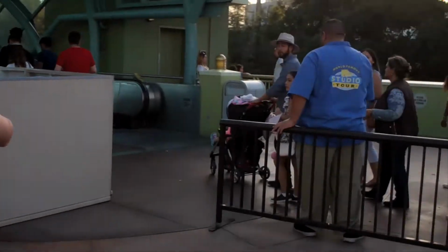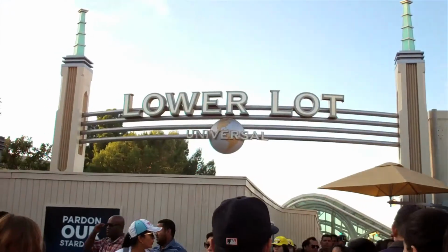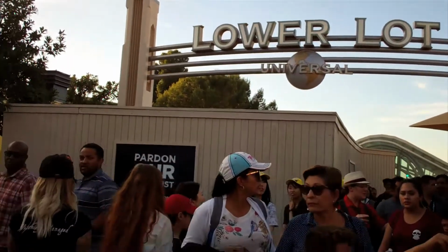So unfortunately, a lot of the studio tour queue has been completely demolished, and that's the reason why there's all this crowd here. I'm recording this on a Saturday of all days, so on the weekdays it's not super busy, but on the weekends it's going to be really busy over here. There's about a 35-minute wait right now, but with this crowd back here, it's probably going to be a lot longer than that. So we're now heading to the lower lot.